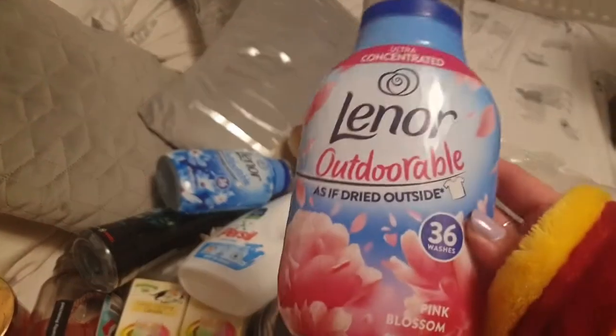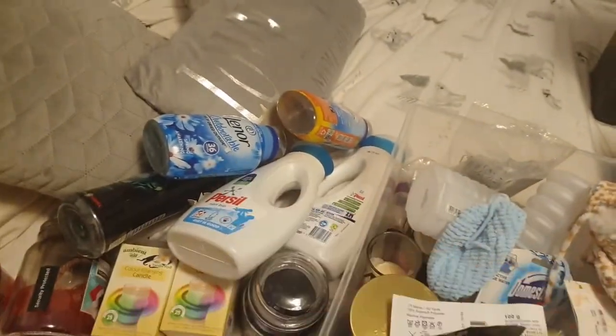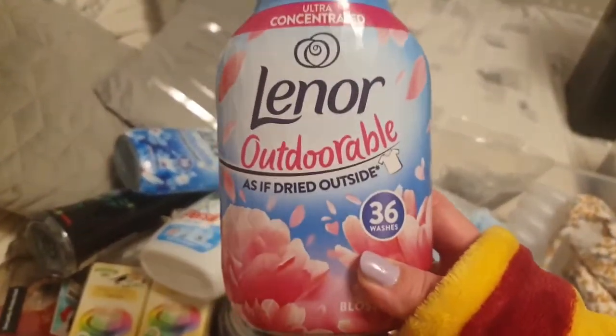I would say I like the Yellow Summer Breeze one the most. This one smells a bit like cowpole, and I enjoyed it. And then I would probably rate Spring Awakening as my third. But I really, really like these. They're a bit more expensive, but the smell is so strong.